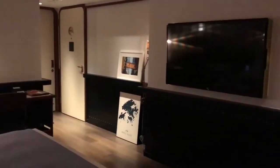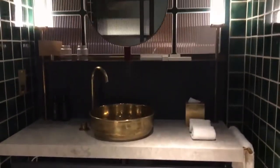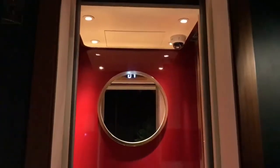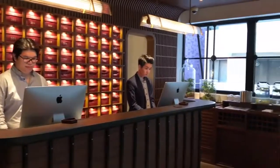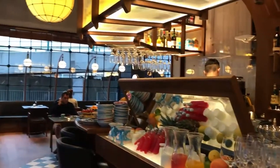One of the best places to stay while in Hong Kong is the Flemming. Located in Wan Chai, the Flemming pays stylish homage to the star ferries that float across Victoria Harbor. Boasting handsome accommodations, as well as a top-notch restaurant, the Flemming has it all for every kind of traveler.